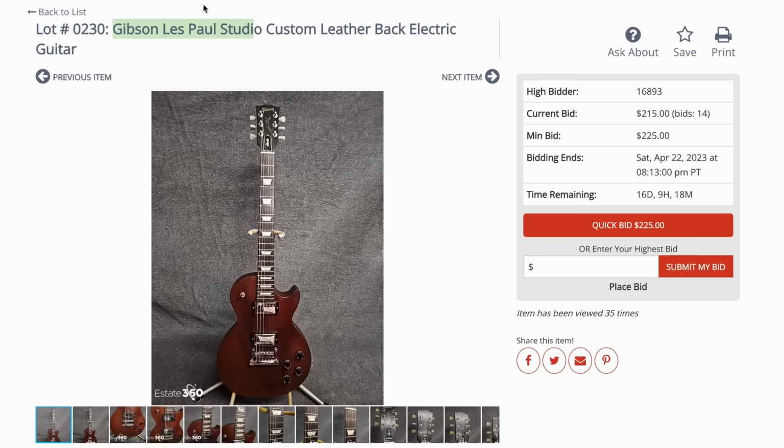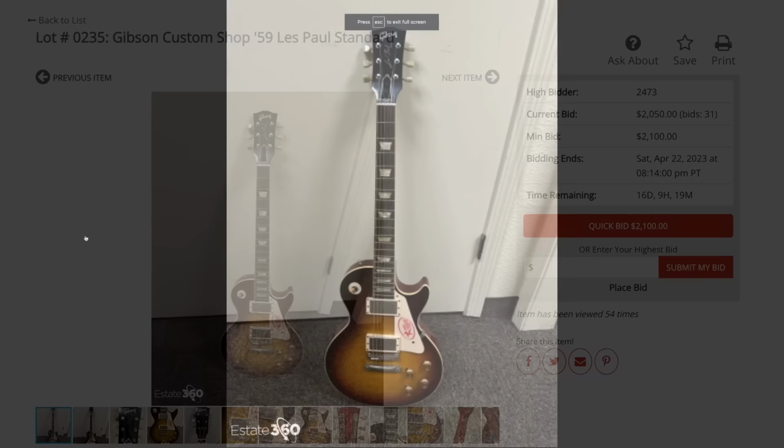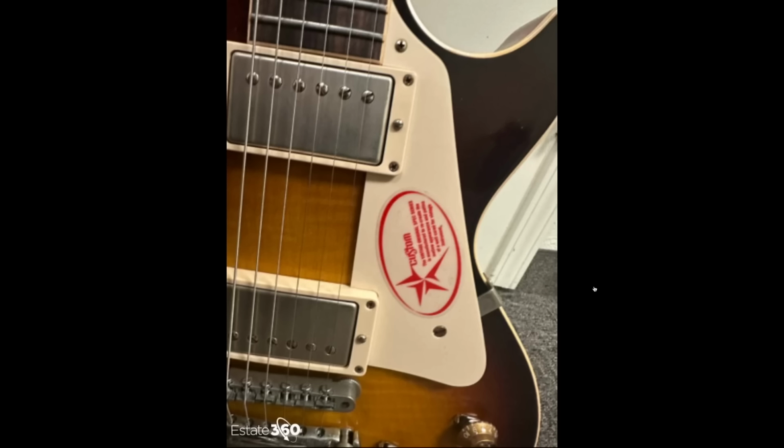Here's a 59 Standard. I'm gonna dig a little bit deeper into this one because of the fact that it has this style sticker. You would find that one in the 2000s era. Now, it's something that nobody would have cared about brand new, but now that it's 15-ish years old and so many things have changed in the Custom Shop, it starts to become cool. But I would hazard a guess that one might be from the year 2000.